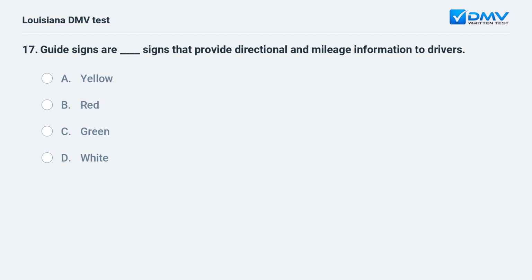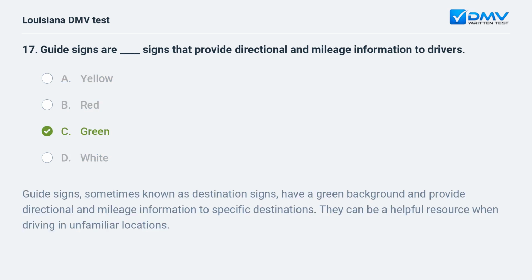Guide signs are: fill in the blank. Signs that provide directional and mileage information to drivers. A. Yellow. B. Red. C. Green. D. White. C. Green.